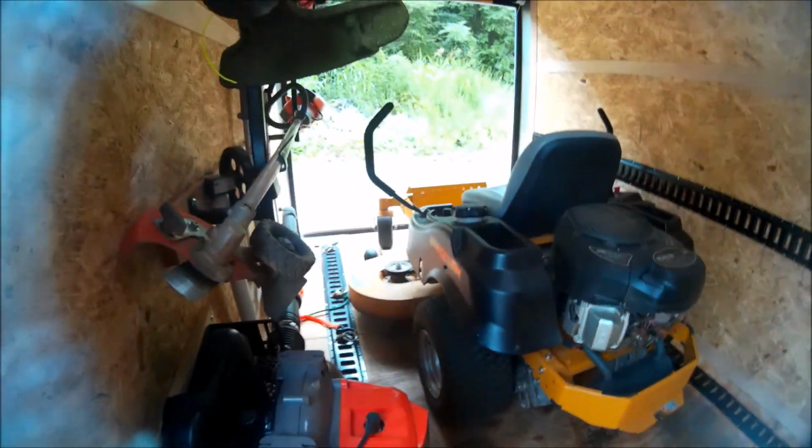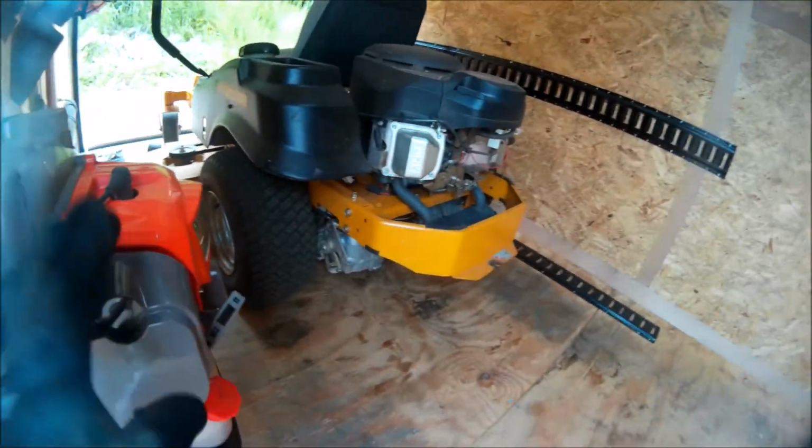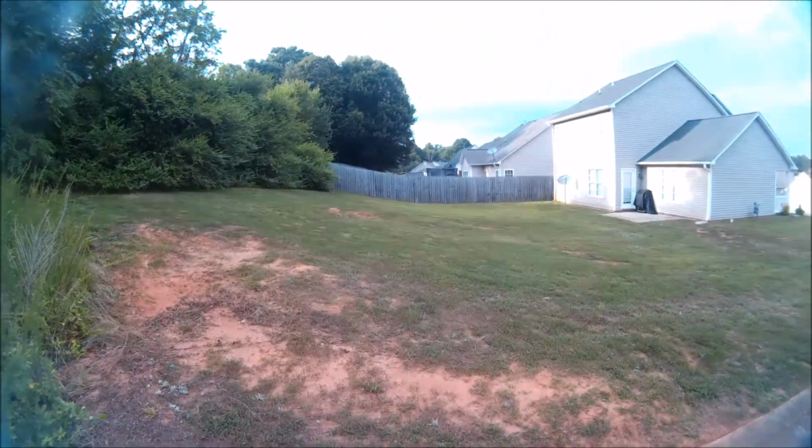I think I'm gonna leave my mower a little bit closer to the end of the trailer, because it allows me to be able to get in and get my blower out when I need to. I'm gonna have to do some thinking and rearranging on this thing. Oh yeah, here's the back. Not too bad.